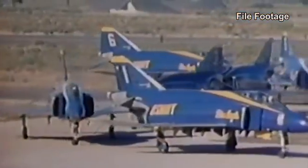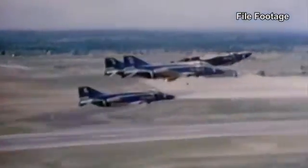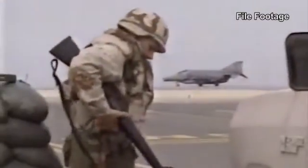But the milestones don't end there. It was also the first and only aircraft to be flown by the Navy Blue Angels and Air Force Thunderbirds demonstration teams at the same time. The F-4 saw combat in both the Vietnam War and Operation Desert Storm.